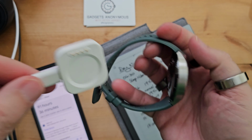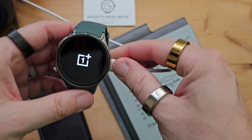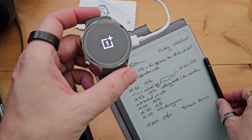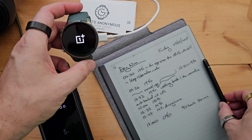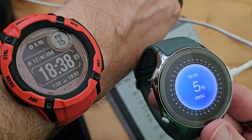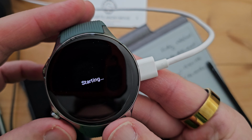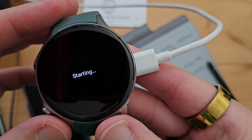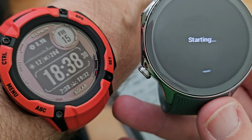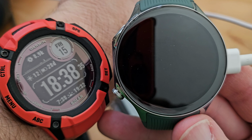Has this nice charger here, and blip, it stays off until it reaches a certain percent, and then it will turn on. So we'll see how fast it charges. I already know it's about 4% per minute when it's really low. See, that was quick. It booted up in just about 1 full minute, and now it's at 5%. Oops, I made a mistake there. It's still starting. And this is the Garmin Instinct 2X Solar that debuted last year around this time.